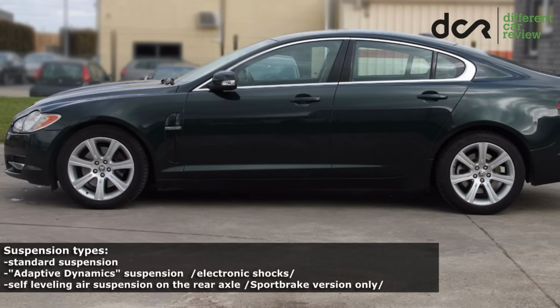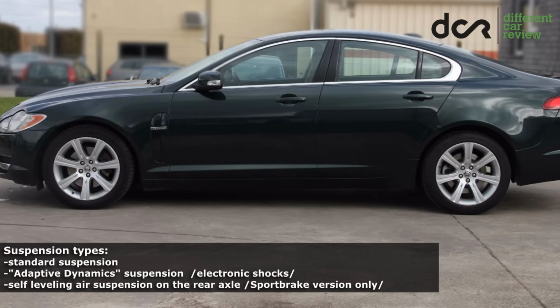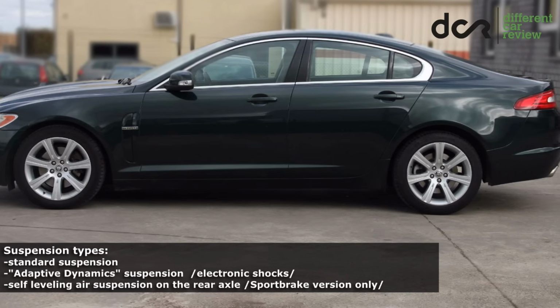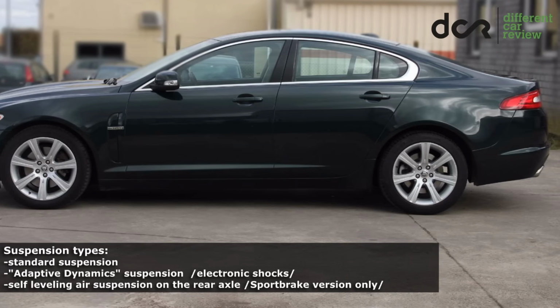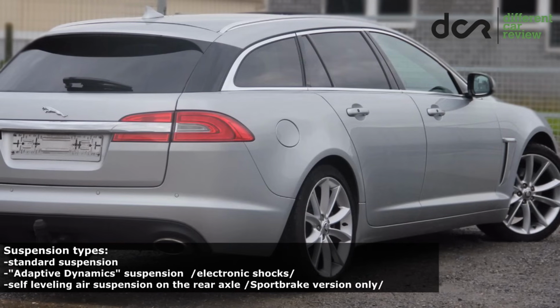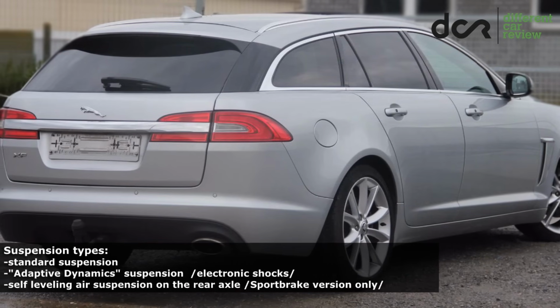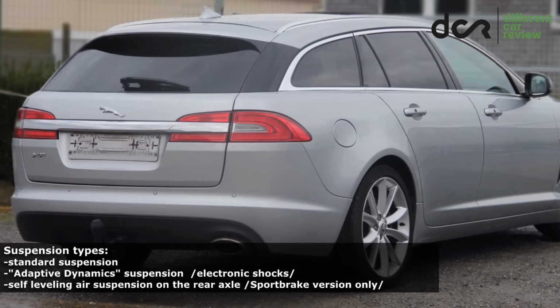You can choose from two types of suspension, the regular standard suspension and the adaptive dynamics suspension, which automatically adapts to the current situation. The Sportbrake version, which was available from 2012, has air suspension on the rear axle as standard.